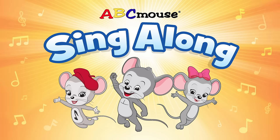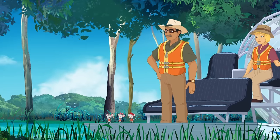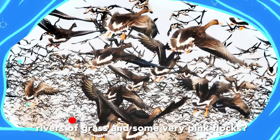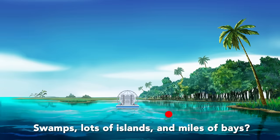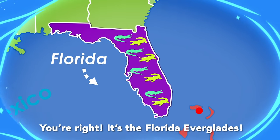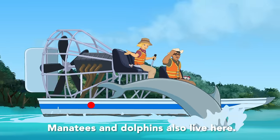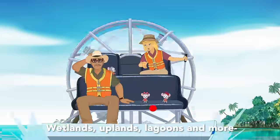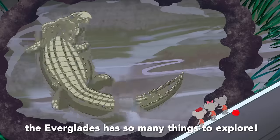Now it's time to sing along. What's home to gators and very big crocs? Rivers of grass and some very pink flocks. Swamps, lots of islands, and miles of bays. You're right, it's the Florida Everglades. Panthers, bobcats, raccoons, and deer. Manatees and dolphins also live here. Wetlands, uplands, lagoons, and more. The Everglades has so many things to explore.